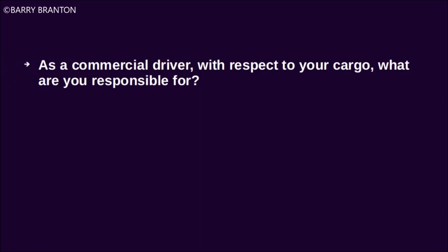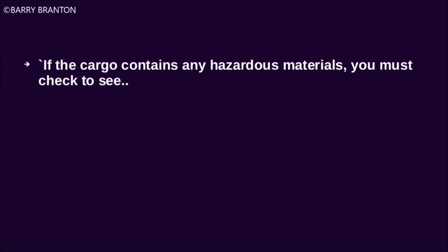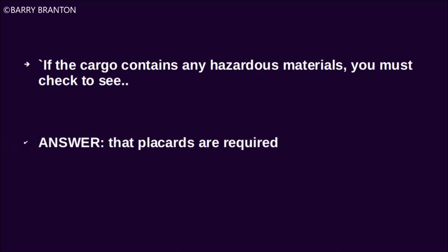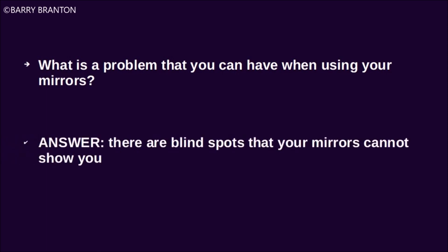As a commercial driver, with respect to your cargo, what are you responsible for? You're responsible for inspecting your cargo and knowing that it is securely tied down or covered. If the cargo contains any hazardous materials, you must check to see that placards are required. What is a problem you can have when using your mirrors? There are blind spots that your mirrors cannot show you.